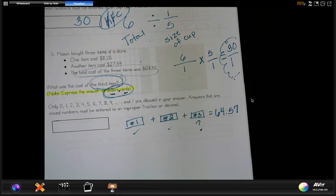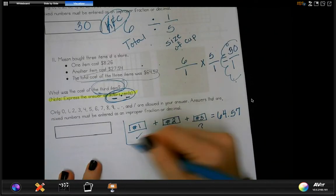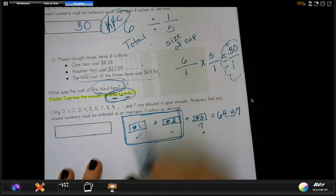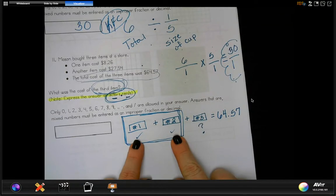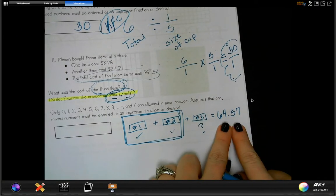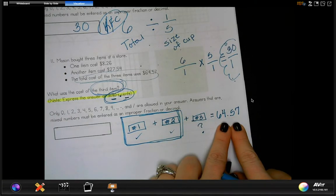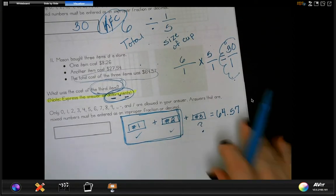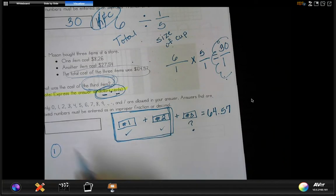You should have already realized this is going to be a two-step word problem. So what's step number one? Step number one, we're going to combine these two items and figure out the price of these two items combined. We're going to get a number. We're going to subtract that number from the total, which will be step number two, because that'll tell us how much money we had left over to use for the third item. So let's go ahead and do step number one together.